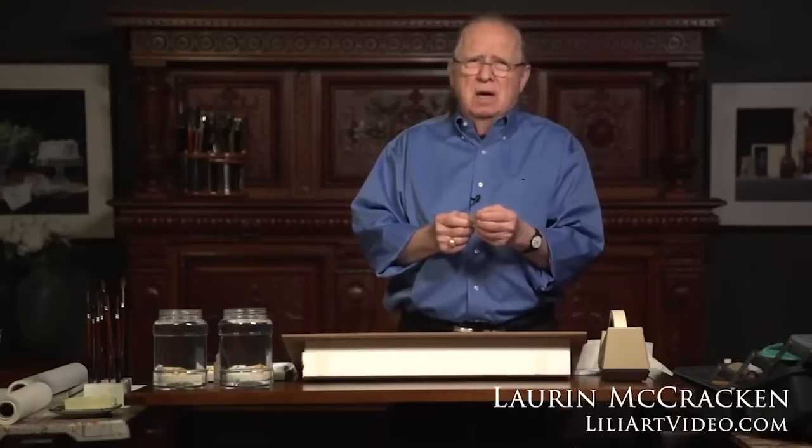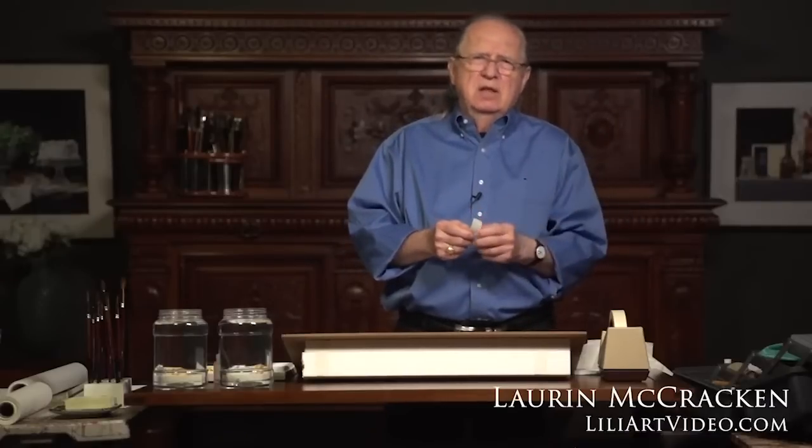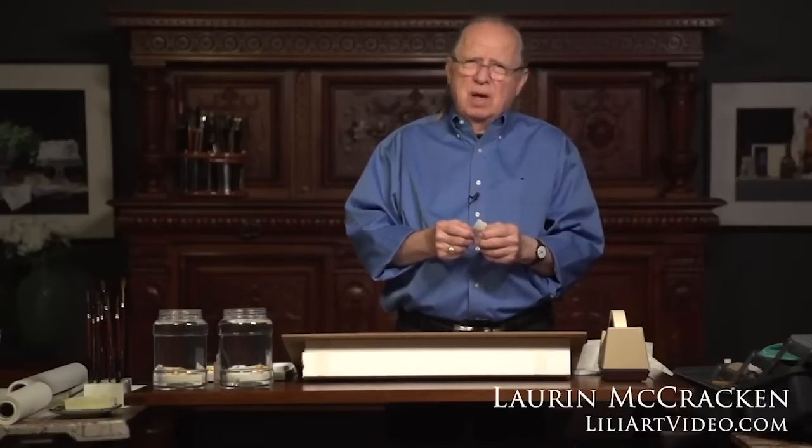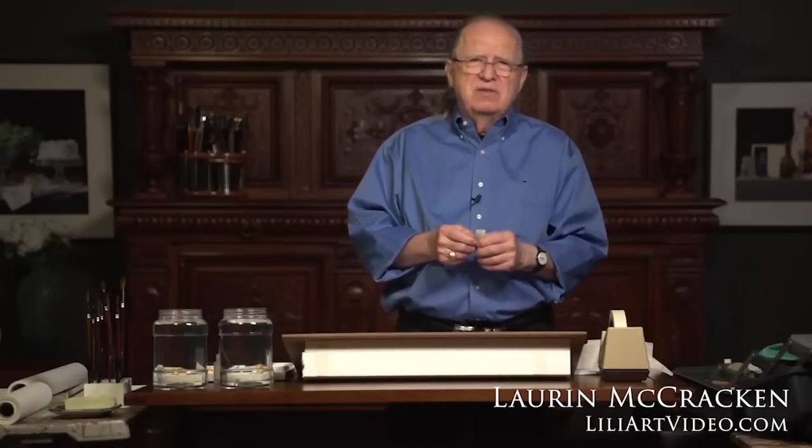Now when you go to the art store and you ask them for drafting tape, they're probably not going to know what you're talking about, because it's not in the art department. It's over in the department where the architects and the engineers buy their supplies. So go look for the triangles and the T-squares, and that's where you'll find the drafting tape.